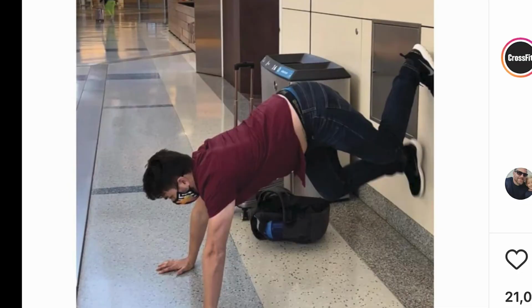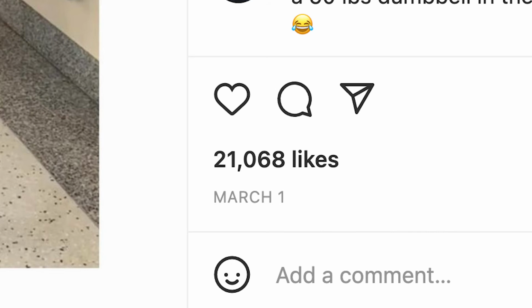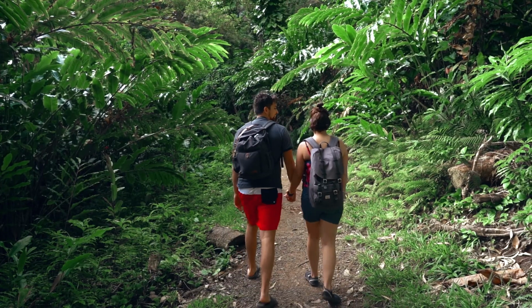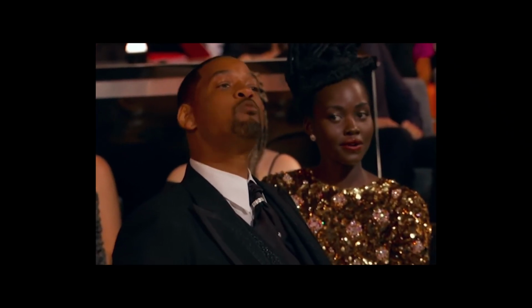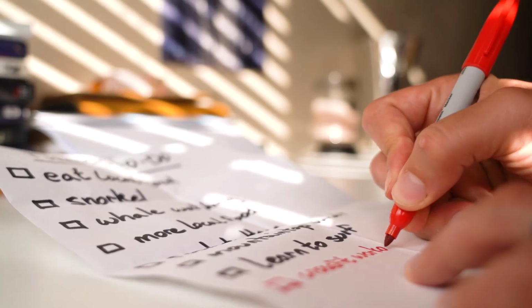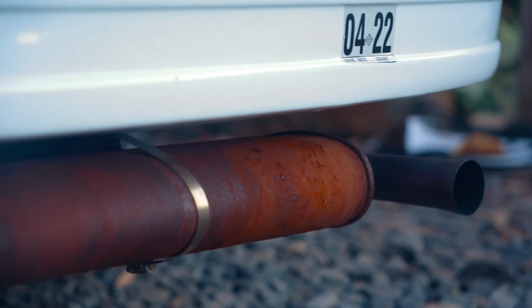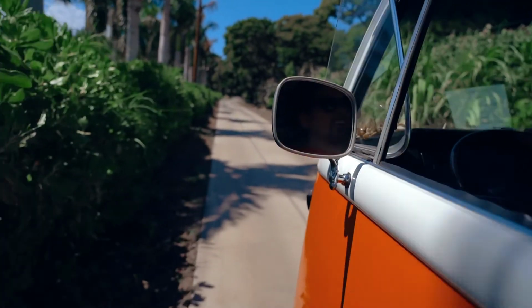From the airport, I shared a silly photo online and quickly became a meme on CrossFit social media. Of course, I couldn't let the world think my wife doesn't let me do stuff. Keep my wife's name. So to make things right, I'm gonna have to add completing a CrossFit workout to our list. But first, let us introduce you to Clementine the camper van.